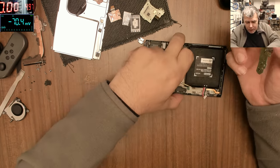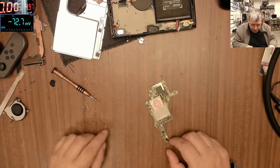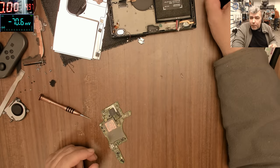Okay, that's the board. Let's quickly replace the USB-C port. Microscope. Let's see.